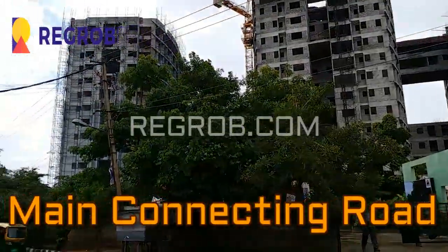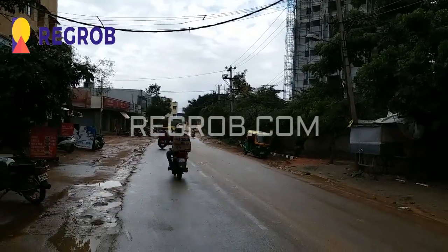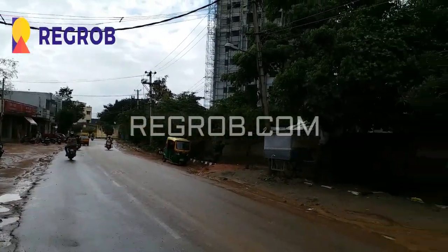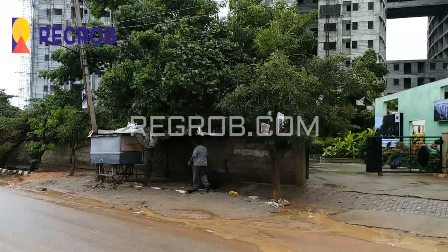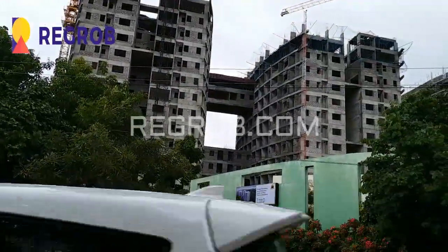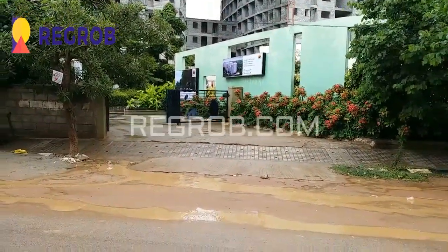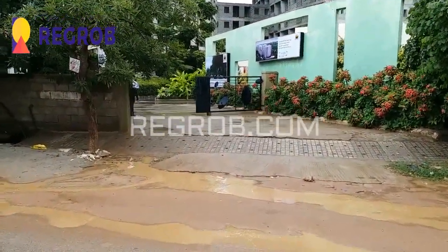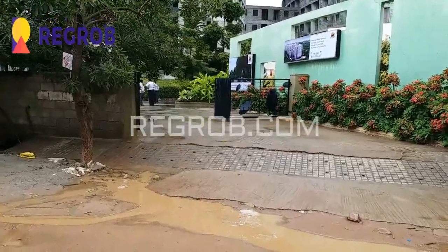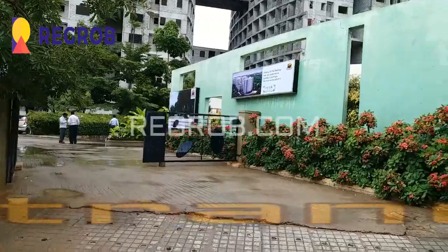So this is the view of the main connecting road. And now we are moving towards the project. And here is the main entrance gate.